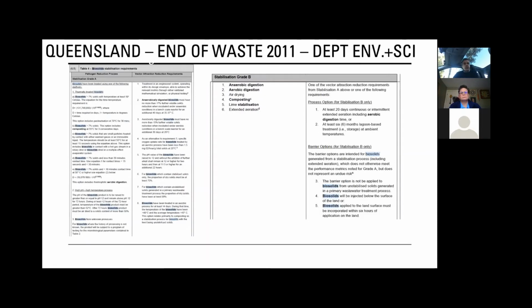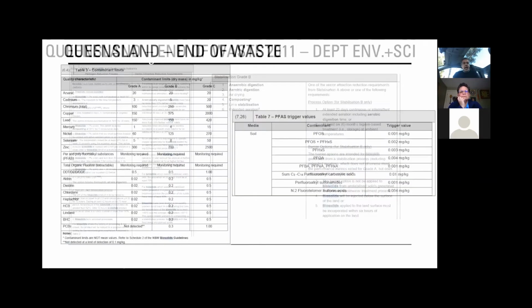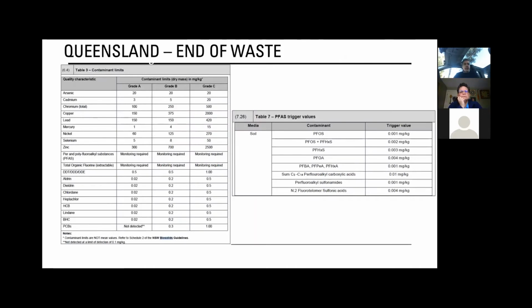Queensland has what's called its End of Waste, and that was published in 2011, and that's from a different government group, the Department of Environment and Science. And again, they have an AB classification. Again, not going into the detail, just to explain. And you see anaerobic digestion, aerobic digestion sits in grade B, and grade A tends to be high pH or high temperature treatment of biosolids. They also have contaminant gradings A, B, and C now as well. So again, it's that approach of mixing and matching how you produce your biosolids and what the contaminants are.